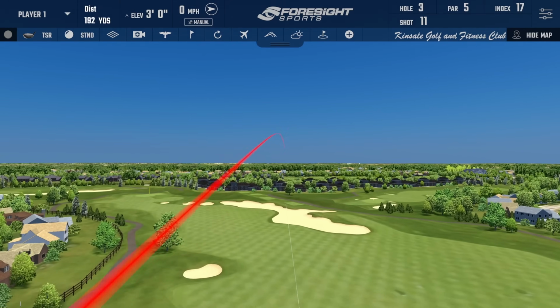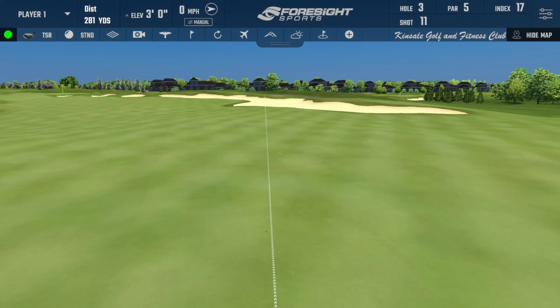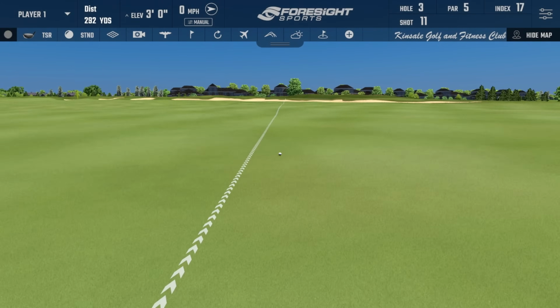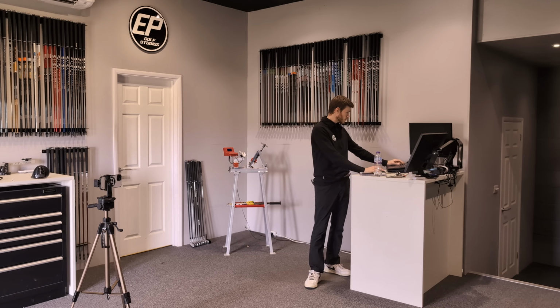How did that one feel? Yeah, better. Good. I think it's heel-esque again, or heel adjacent. Slightly heel, but again, 293 almost on the line. We will take that. The last couple have just been slight low heel.